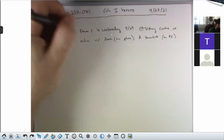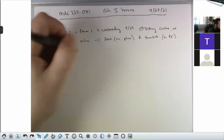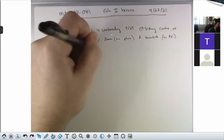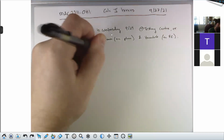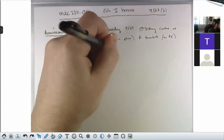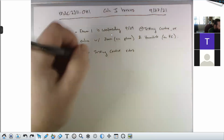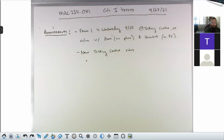The following things have changed at the testing center. It used to be the case that I could ask you guys, if you take the test at the testing center, to scan your written work after you're done there and submit it like normal. Unfortunately, they don't allow phones even in the building at this point.